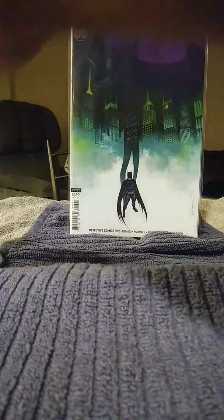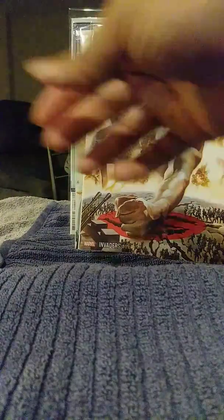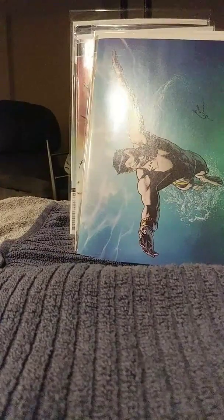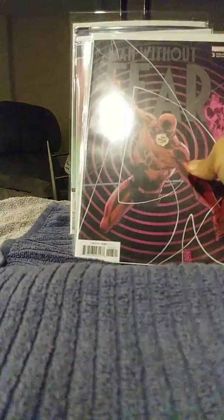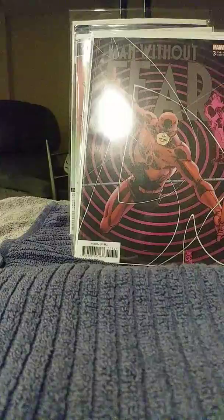Invaders number 1. Alex Ross Invaders. I'm telling you, I'm a Namor fan. You better get ready. And more Namor coming at you. And we're going to end the Midtown variants with, of course, a Daredevil cover. Variant number 3 for Man Without Fear. Number 3, the variant cover.